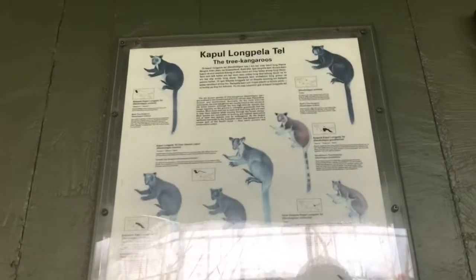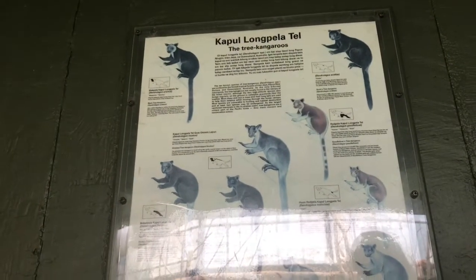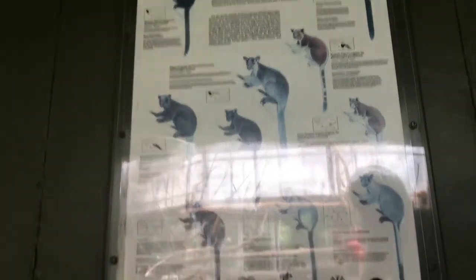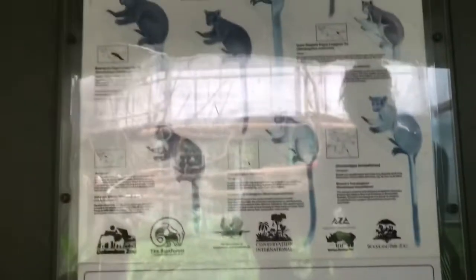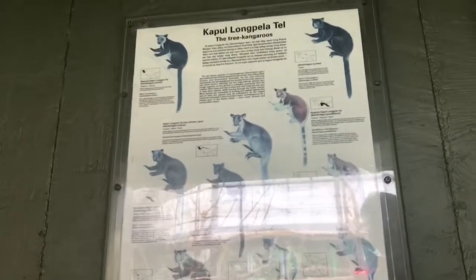And here, I'm going to turn you around, leave it on. And you can see, here's all the different types of tree kangaroos. Thank you, I couldn't remember that word. But all kinds of them there. So feel free to pause that and read that if you like.